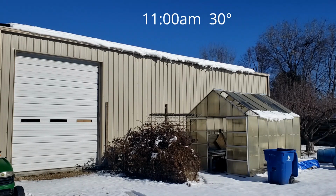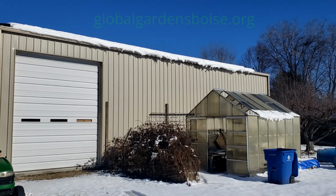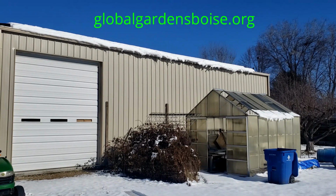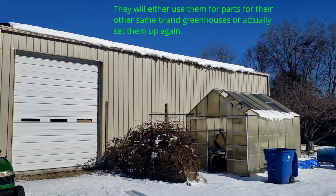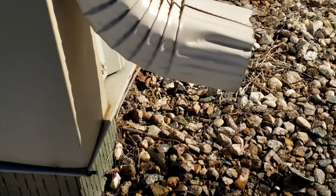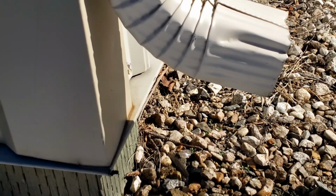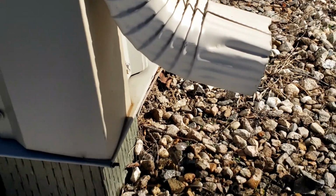But we've donated this old greenhouse to Global Gardens here in Boise, and we're going to have them move all that out of there so that I have room to set up another solar array in front of the shop to add to our solar generation capacity. I know things are thawing on the roof because I can see that the rain gutters are dripping. You can hear the water coming down from the roof on the shop.